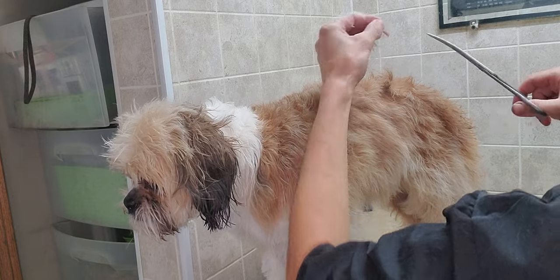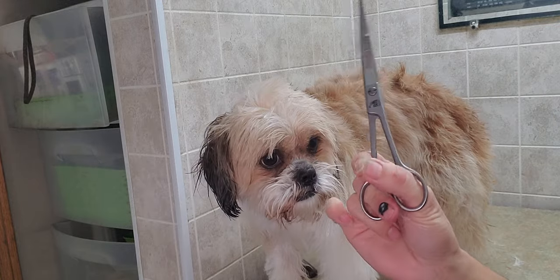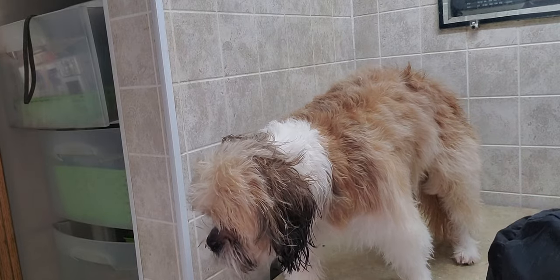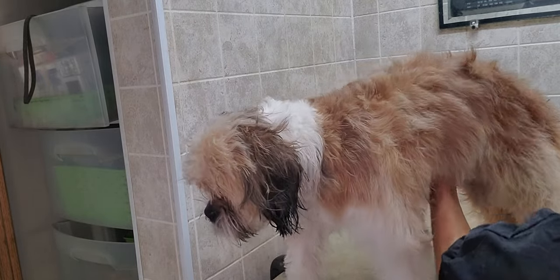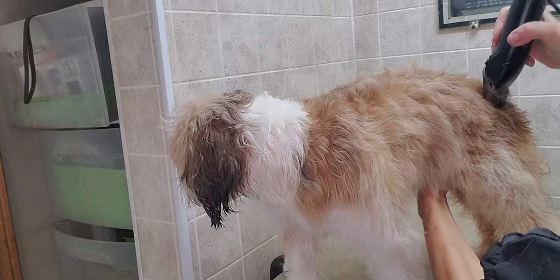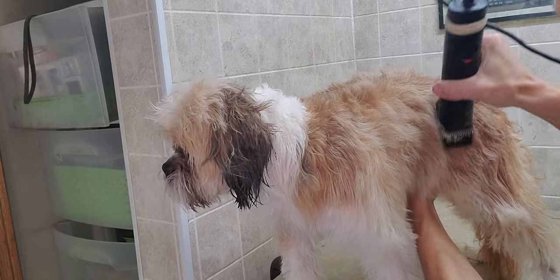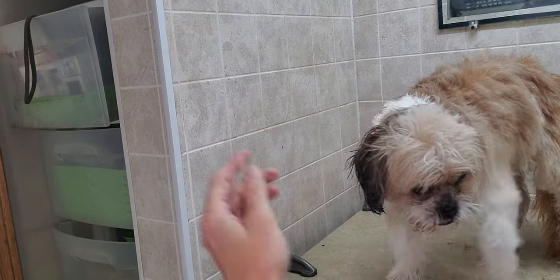Random little mats here and there. It's just a little one, just enough to anchor up the clippers. Well, luckily they're just small, so they won't affect how the end result looks. I'm going to add some clipper oil though.